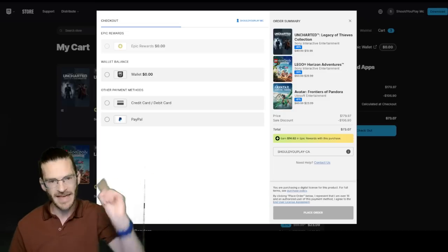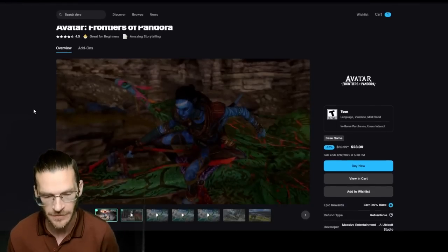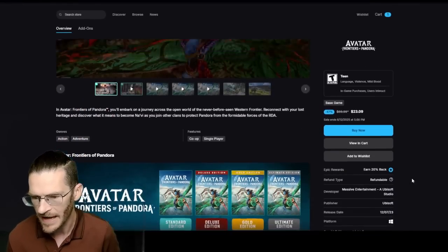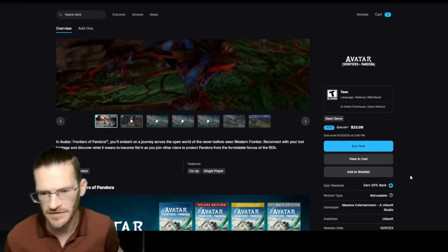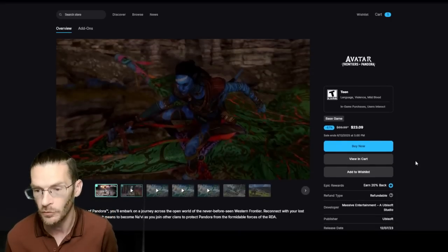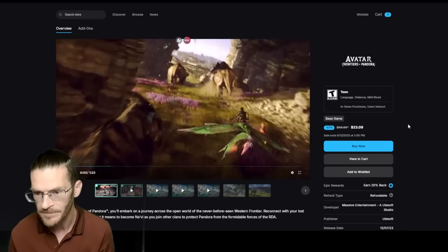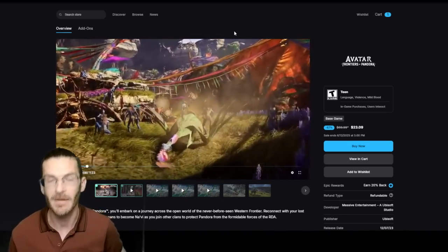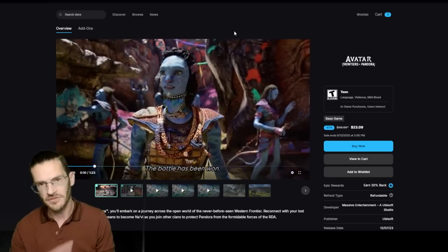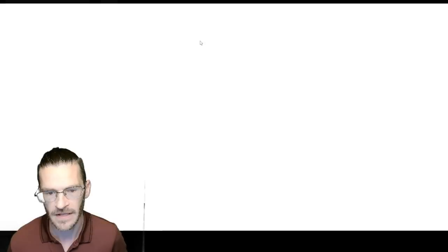Moving on to the best sales, in my very subjective opinion, in this year's mega sale. Avatar: Frontiers of Pandora, I believe just came out, okay, not last year, but like 18 months ago, let's say. So it is not an old game. It is 67% off. Usually a $70 game. You can pick it up for $23.09. Remember, if you buy it, then you'll also get 20% of that purchase back into your account.